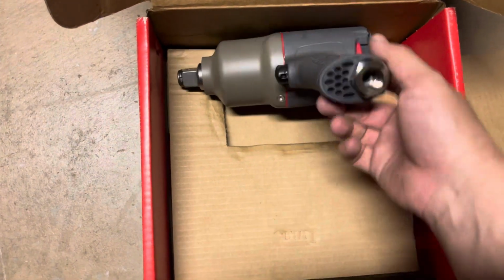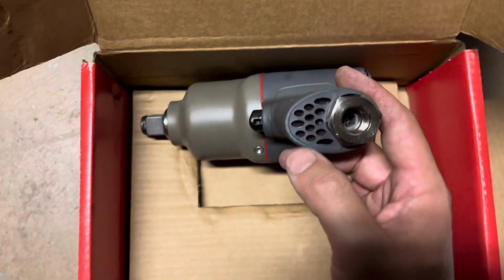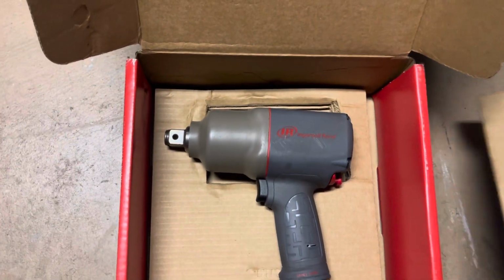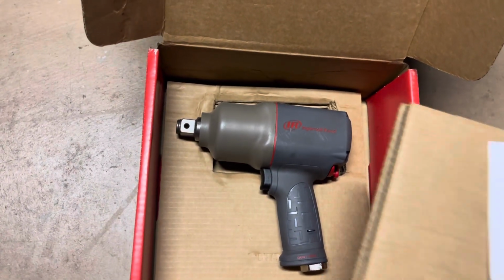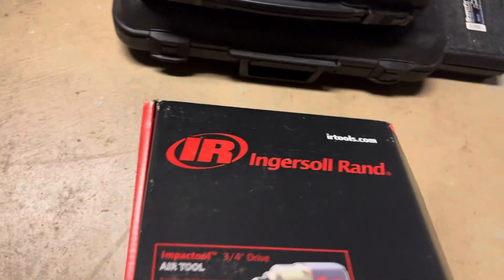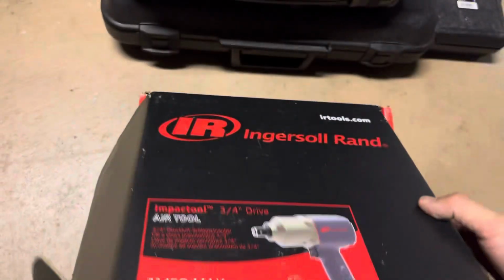And this is also the quiet model, so it's got that same muffler as the Cornwell impact. But yeah, I figure if my one at work ever breaks down, I'll have a spare, you know, while I'm either fixing or replacing the other one I have.